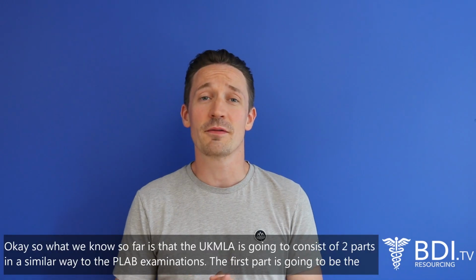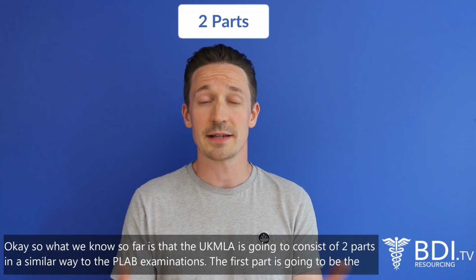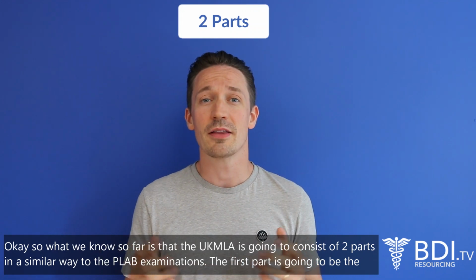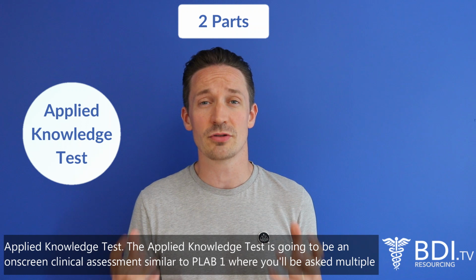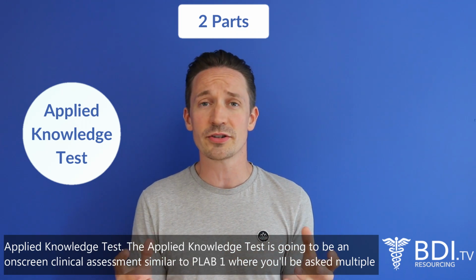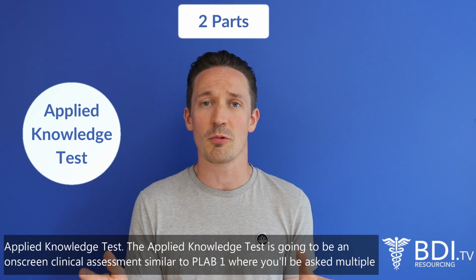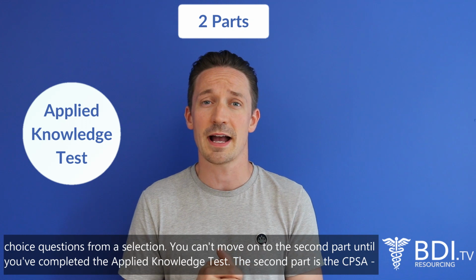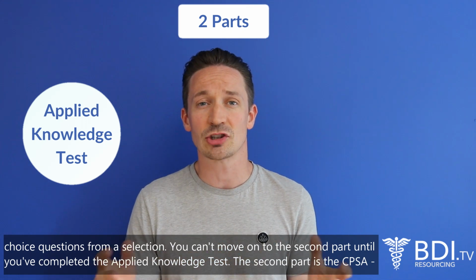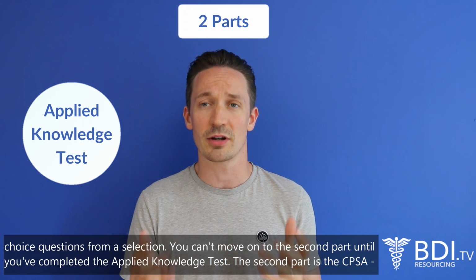Okay, so what we know so far is that the UKMLA is going to consist of two parts in a similar way to the PLAB examinations. The first part is going to be the applied knowledge test. The applied knowledge test is going to be an on-screen clinical assessment similar to PLAB 1, where you'll be asked multiple choice questions from a selection. You can't move on to the second part until you've completed the applied knowledge test.